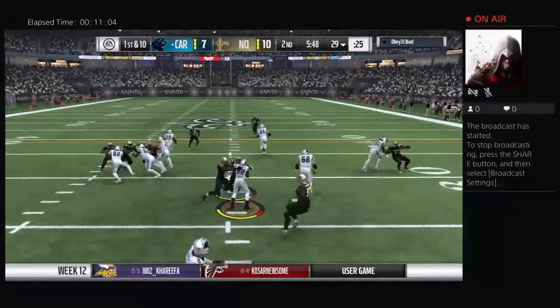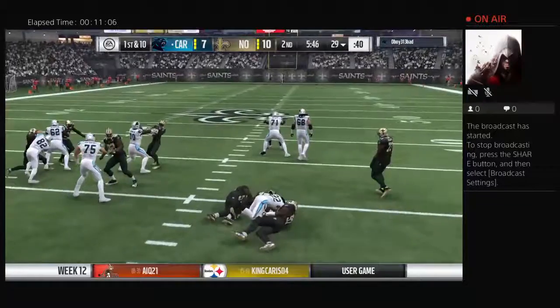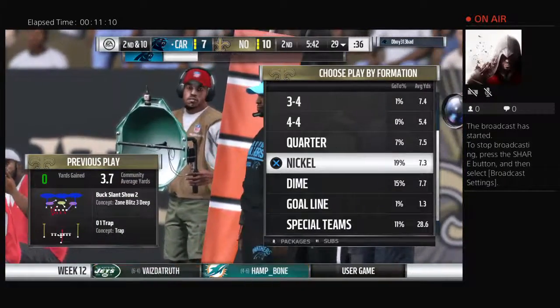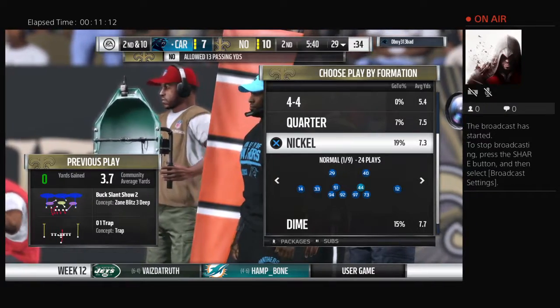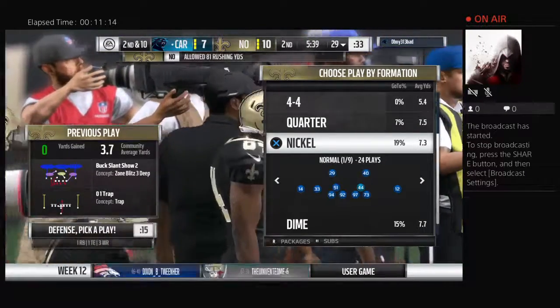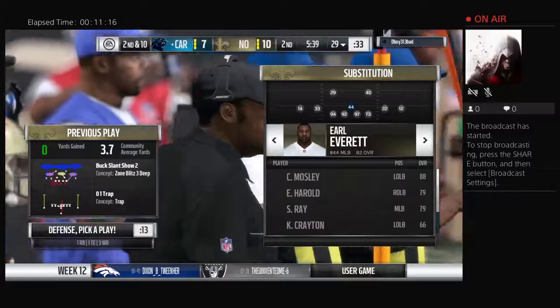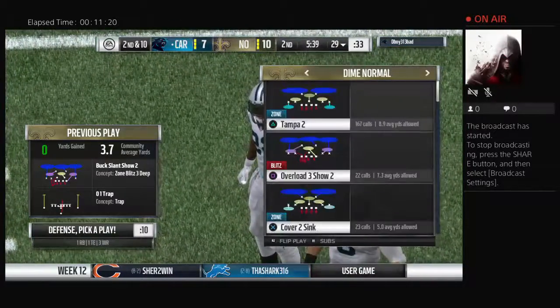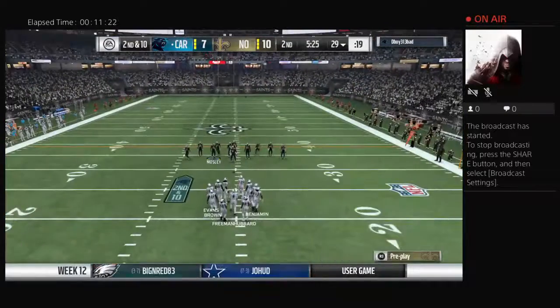The drive will start with a carry by Devontae Freeman. And he is swallowed up right at the line of scrimmage. No gain on the play there. Second down. Well, a well-executed blitz, no doubt. Great job by the linebacker. Maybe the quarterback, if he could have seen that, could have audibled there.